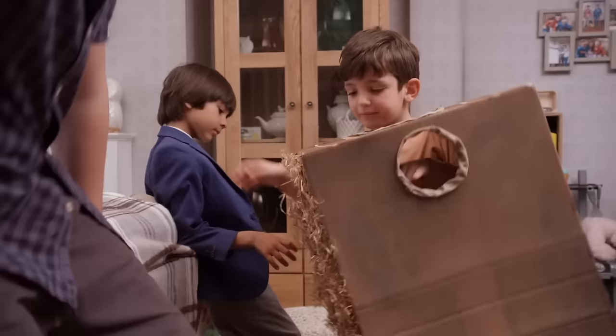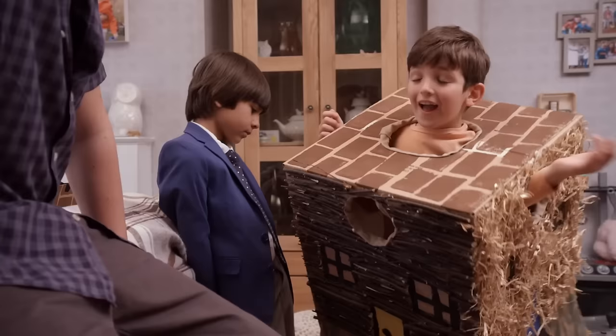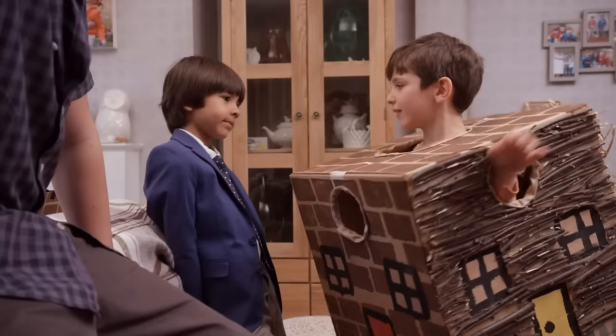So, how does the costume work, Tim? I'm a house made of straw. See? So you just twist the house round. And now, I'm a house made of sticks. Brilliant. And now, I'm a house made of bricks. Hey. It's a great costume, Tim. Thank you. I like your tie.